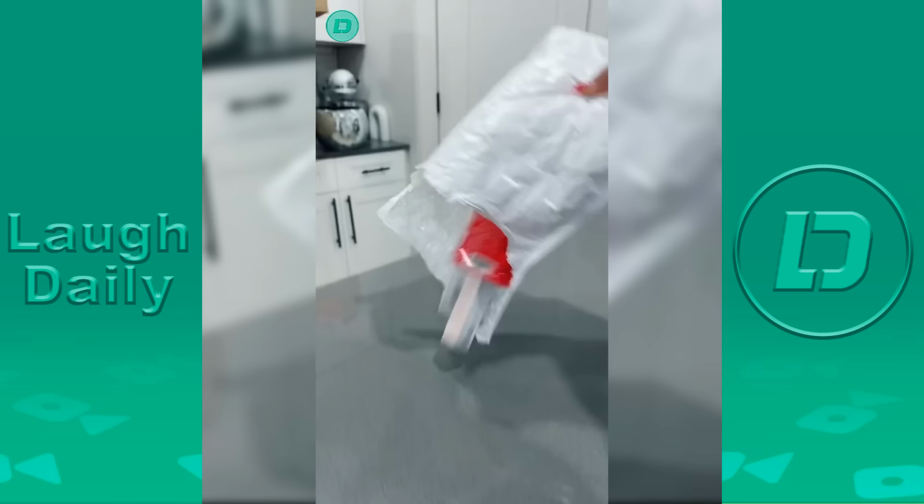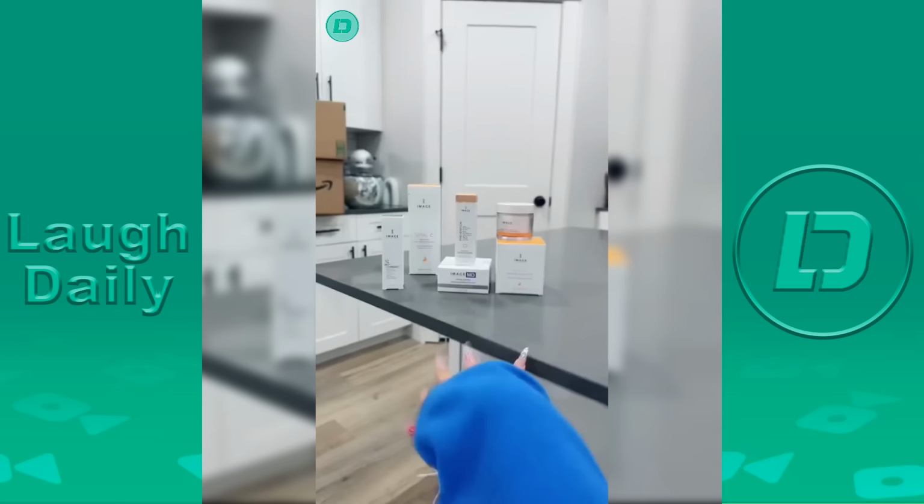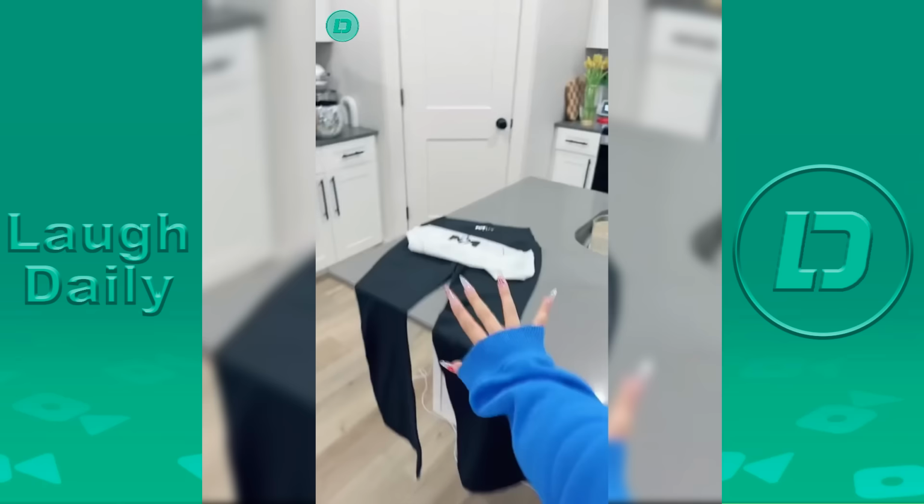What is this? Love the new Mod perfume, so I got the travel size. This is one of my favorite skincare brands. I'll probably use this for the rest of my life. I got some new things, but I'm pretty much just restocking. Flared leggings from Pop Flex.